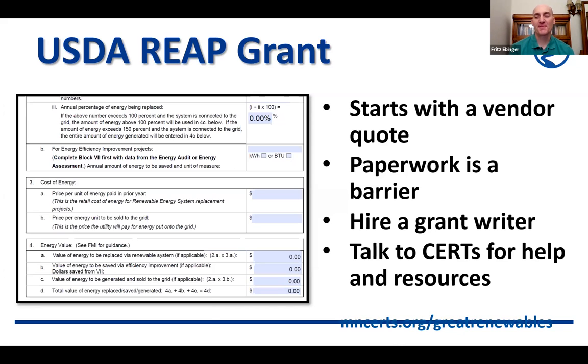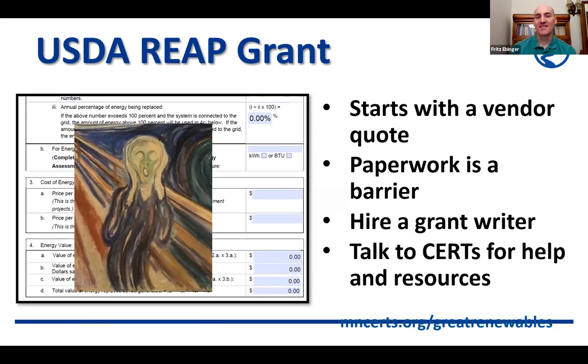Click one more slide for me. Yeah, so REAP grants start with the vendor quote. That's always easy. I won't lie to you, the paperwork can be pretty tough for some folks. A good number of them will spend some money on a grant writer to help them work through the project. You are always welcome to talk with us at CERTS. I've been through the grant application many times, and we have different templates, and I generally know what number goes where, and also how to troubleshoot little things like why a PDF document is not calculating like it should. So I want you to consider me as a resource if you want to try your hand at it.